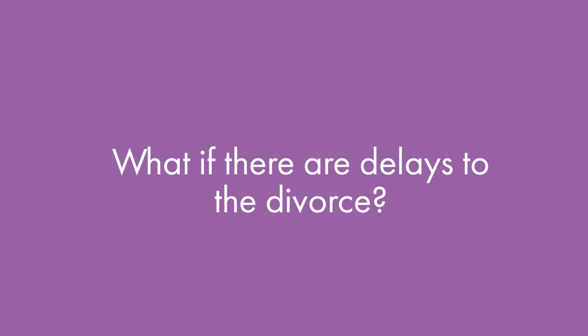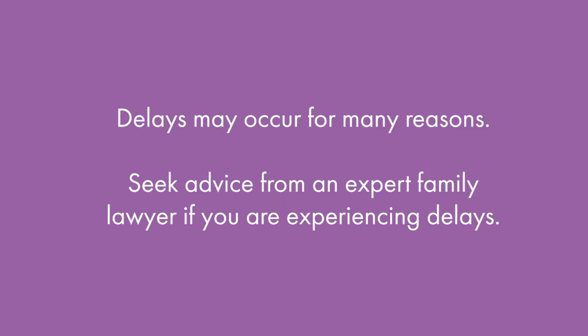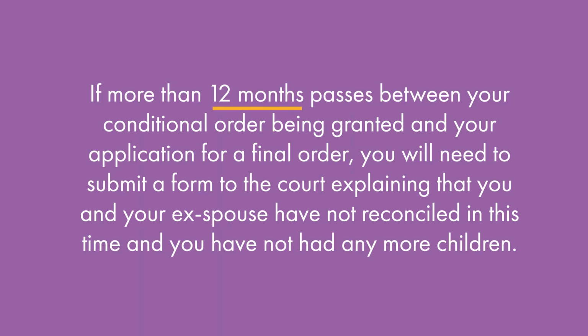What if there are delays to the divorce? Delays may occur for many reasons. Seek advice from an expert family lawyer if you are experiencing delays. If more than 12 months passes between your conditional order being granted and your application for a final order, you will need to submit a form to the court explaining that you and your ex-spouse have not reconciled in this time, and you have not had any more children.